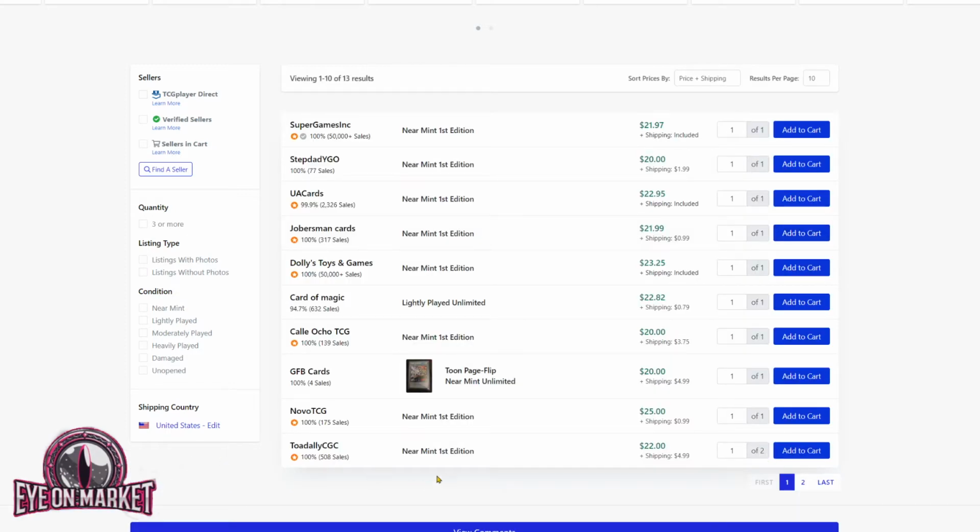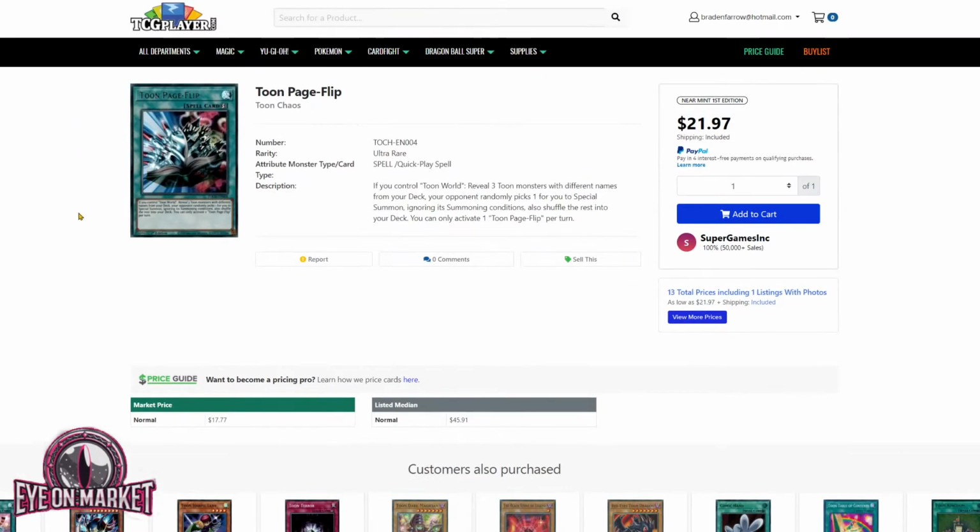Oh, and I stand corrected. The guy down here at the bottom also has a few copies, but that's about 25 bucks you're paying. So, if you're interested in playing Toons, I don't see this going anywhere but up. I mean, you do have the collector's rare, so that may impact the value a little bit in terms of how high it'll really go.